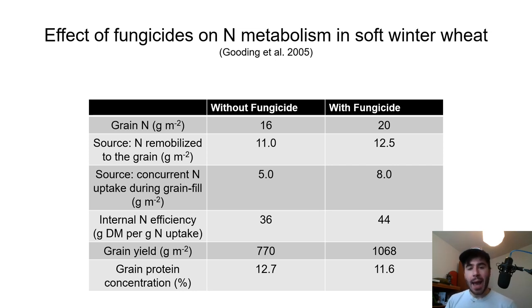Okay, so let's look at what happens to wheat nitrogen metabolism with and without a fungicide under fungal disease pressure. In this study I'm showing you, this was leaf blotch infection. This was a study done in the UK using a combination of soft and hard winter wheat varieties. And I just want to go through this table. I summarized the data in this study, Gooding et al. 2005, just to kind of highlight a couple of things. So this is a bunch of data from this trial.